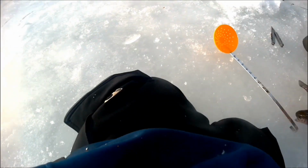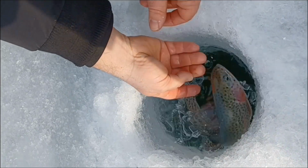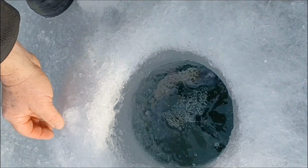Yeah, I was using the ultralight Limited Creek. It bends a lot on these trout, especially. And then I was using the Sonic car.